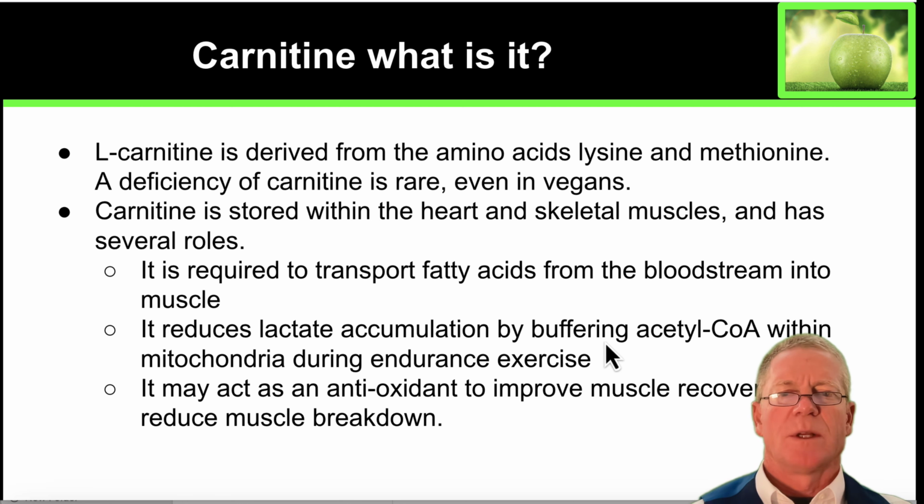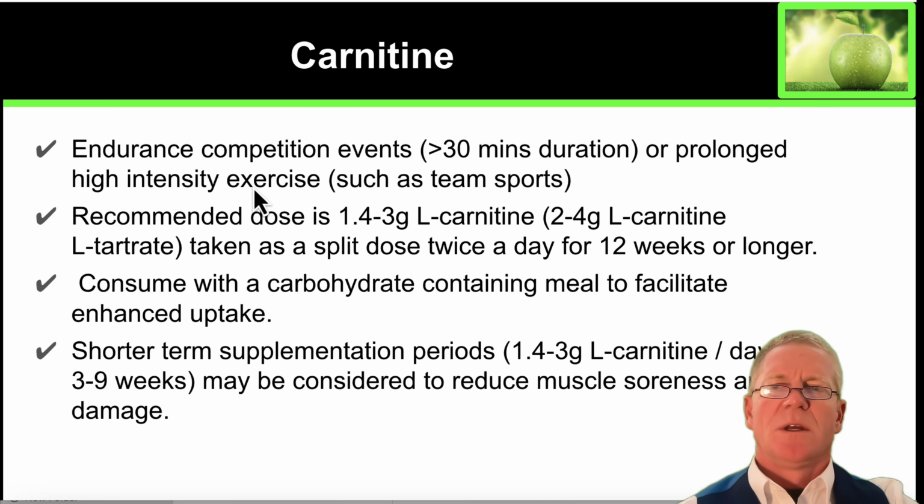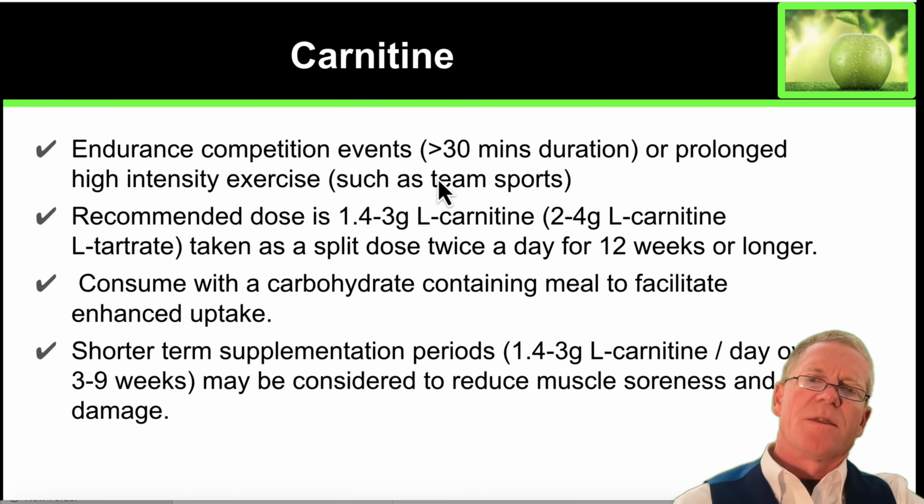It may reduce lactate accumulation by buffering lactic acid during intense endurance exercise, and it may have some antioxidant activities. Carnitine could be used in competition greater than 30 minutes.